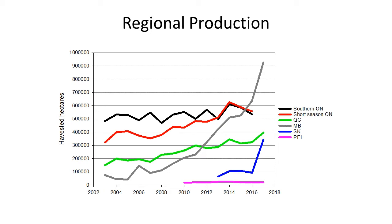So from this short review of soybean expansion, I want to leave you with the message that soybean production in Canada for 100 plus years has been one of continuously expanding to shorter and shorter growing season areas.